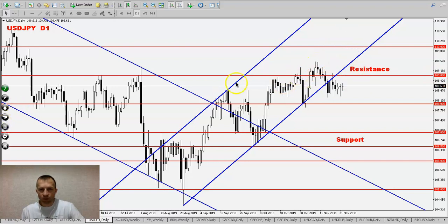bulls are still in control. And don't forget, here we have this structure, an inverse head and shoulders, left shoulder, head, right shoulder, so it's still valid, it's still intact. And for me, the invalidation point to the downside is here. If you break through the 109.8 level, and break through this minimum, it will be invalidation for me, and it means that sellers are in control and they will push price to the downside down to 105.